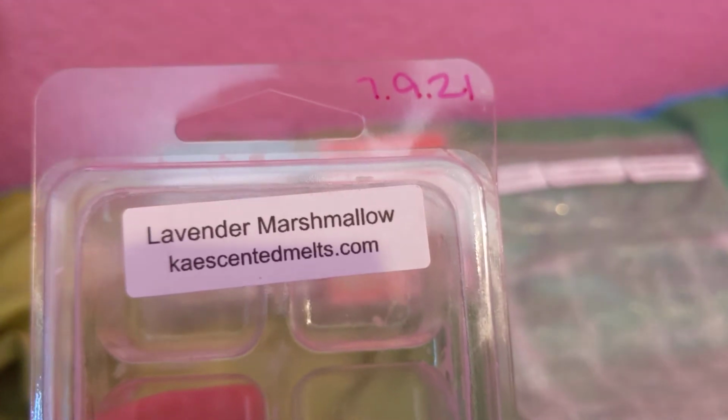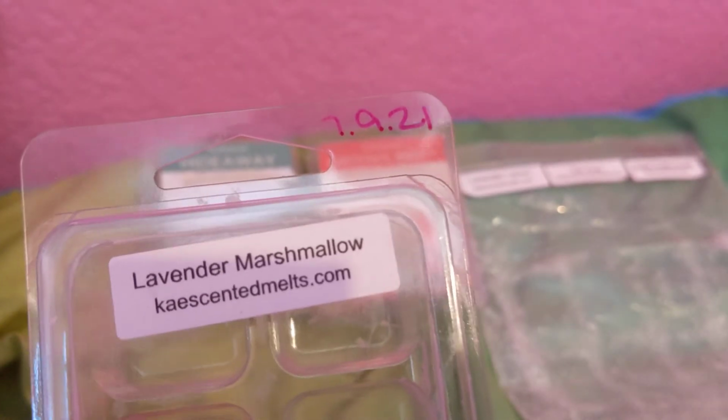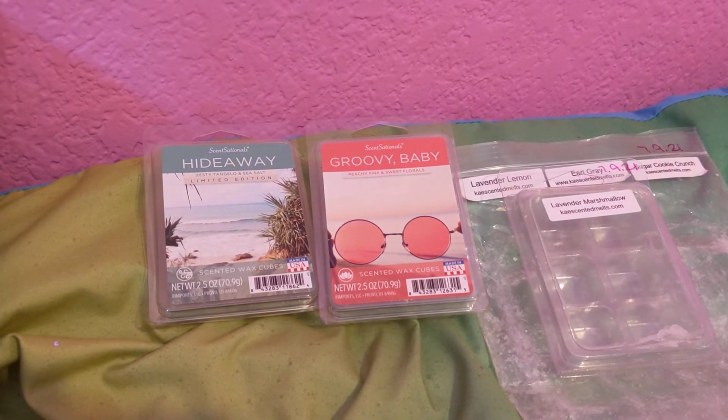You had to be right up to the warmer to smell it, and even then it was still very light, so I wouldn't repurchase that one. So everything else is just all random vendors. So I'm gonna start with samples that I did.